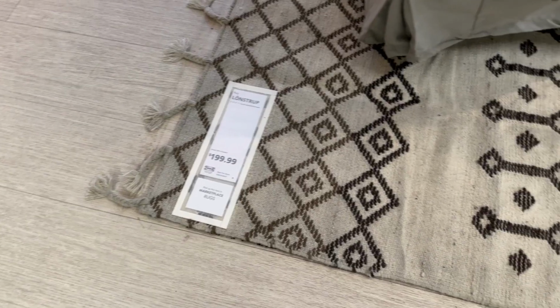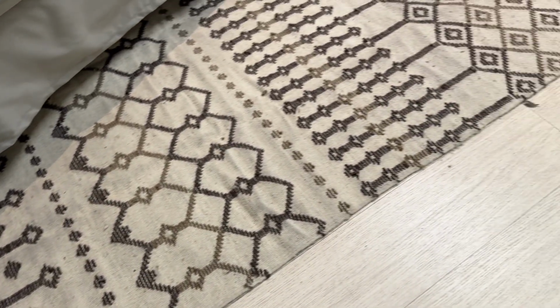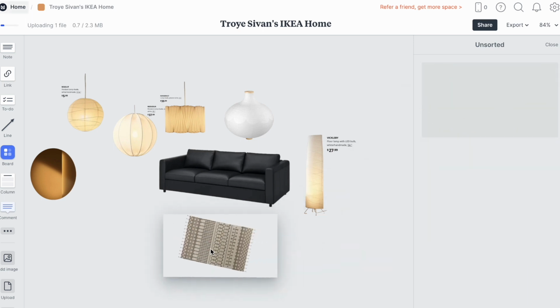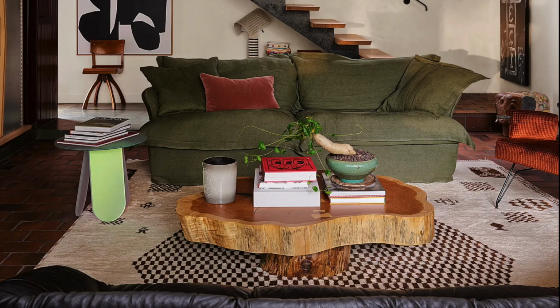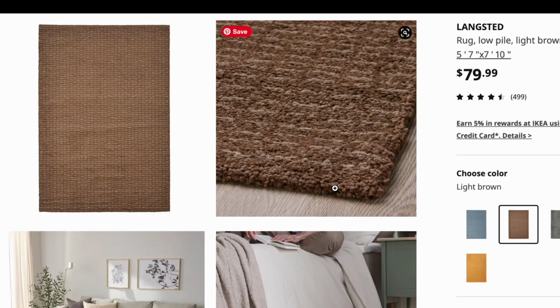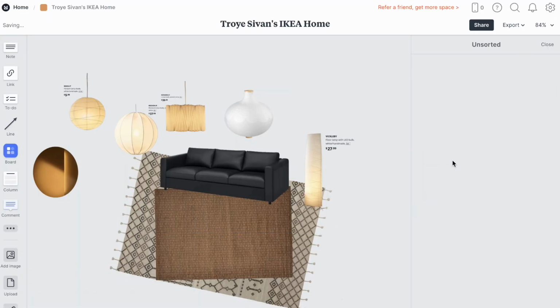So I came across this $200 rug that's got some interesting designs on it, and some of the squared cube pieces remind me of his checkered rug. And then I also was looking for something to replicate the graphic pattern in the middle of his rug and came across this Langsted one online for $79, and it has an interesting texture and it still really meets the organic vibe that he's going for. So for $279, I think layering two rugs can add a lot of visual interest and texture.